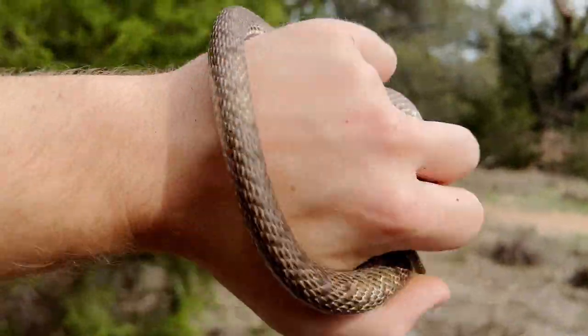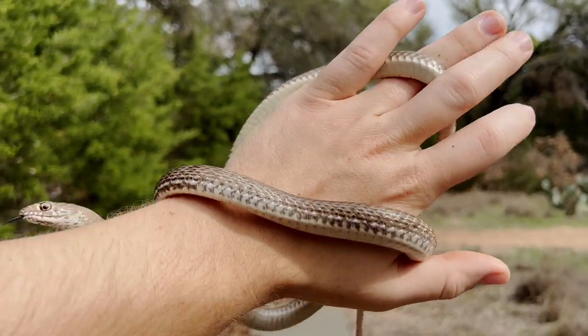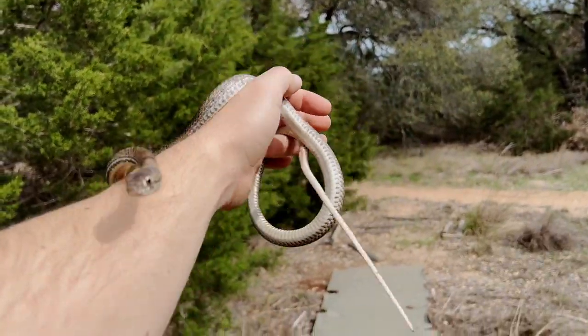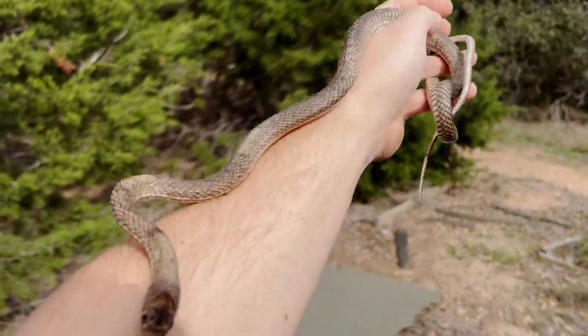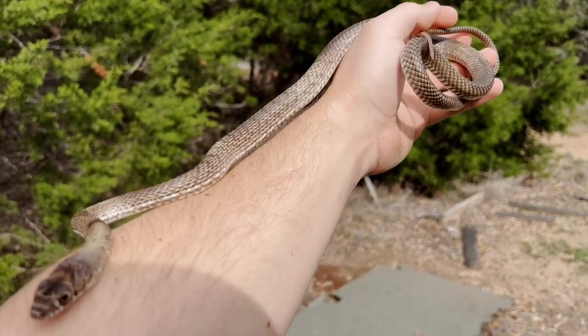All right, gonna let this Coachwhip go. We did see one of these actually on our last trip, as you'll see if you watch the video before this, or unless I end up including it in this video. But great looking snake. I love when they get those bands like that. It's not super common as far as I'm aware of, but pretty cool.